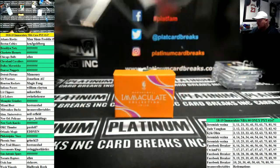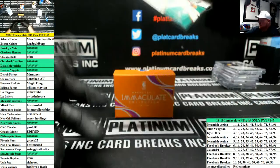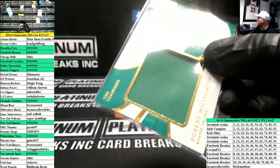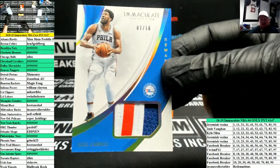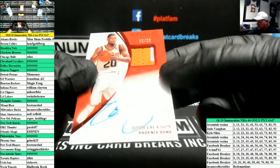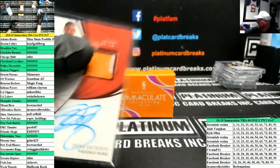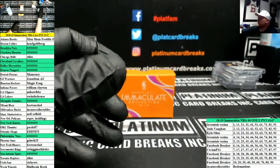Clippers, Lou Williams to 99. Celtics, Robert Williams, Jumbo Relic to 49. Sixers, Joel Embiid, number to 10. Patch auto to 25, Josh Jackson, Suns. I like this guy's auto. Sixers are a filler, sorry, that goes to left side, 7. 7 on the Embiid. Period, bar none. Go for it, Critter.